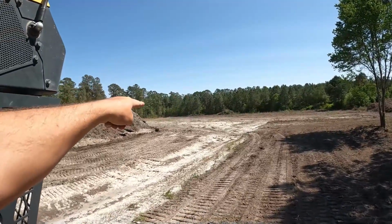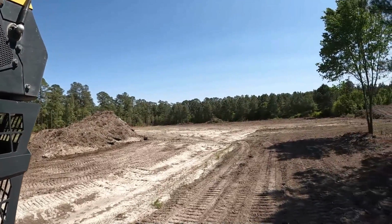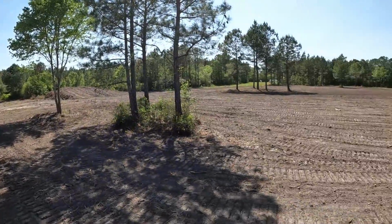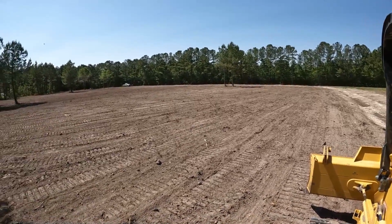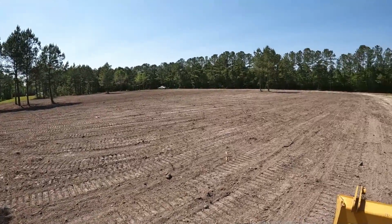Then I got to take off down that road right there. We're going to clear between the road and the ditch like I did over here last time. It's like 700 more feet to get all that cleared and opened up where everything will drain better. So I'm going to fly the drone over and show you a little. I think I had the before pictures from last time I was there. I didn't take any before I started this time, but it should look a little different from the air.